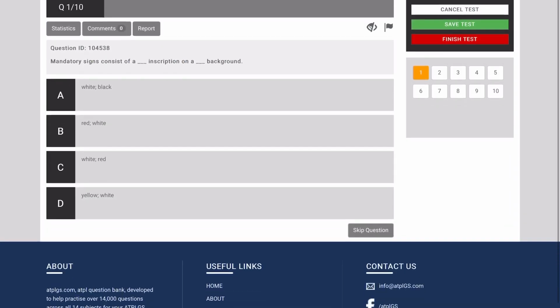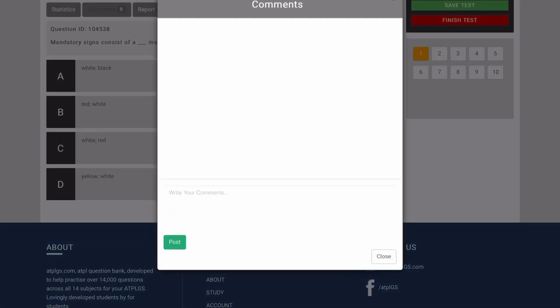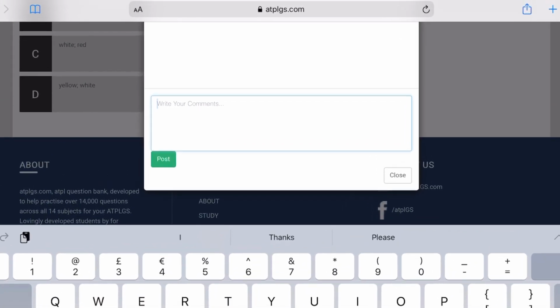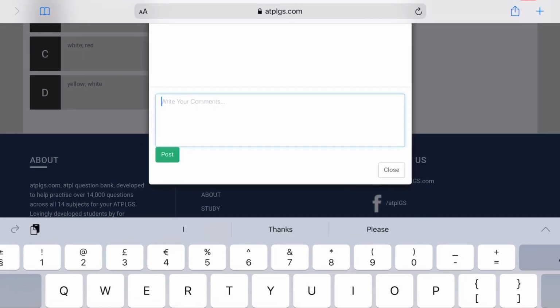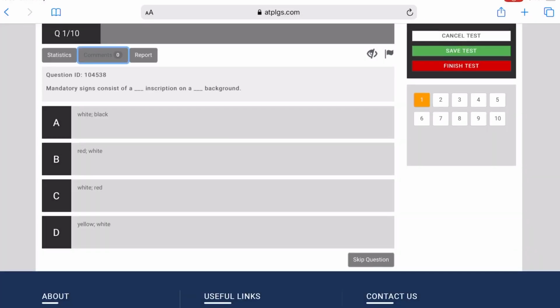So what I love about atplGS also is if you come across a question that you're not sure of, you can put comments, so maybe to ask for a slightly better explanation, or if you know the answer to somebody else's question that's come up, you can also point that out on there. And again, it's a really good tool to be able to do that.